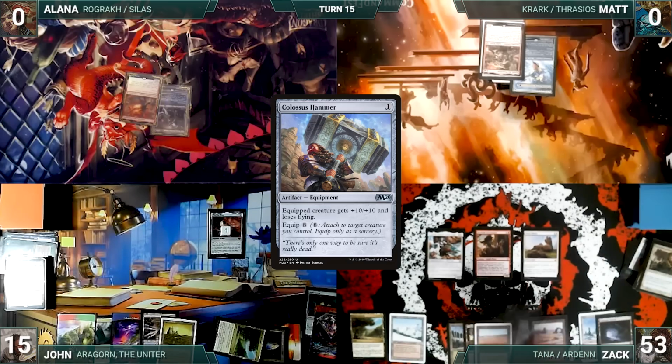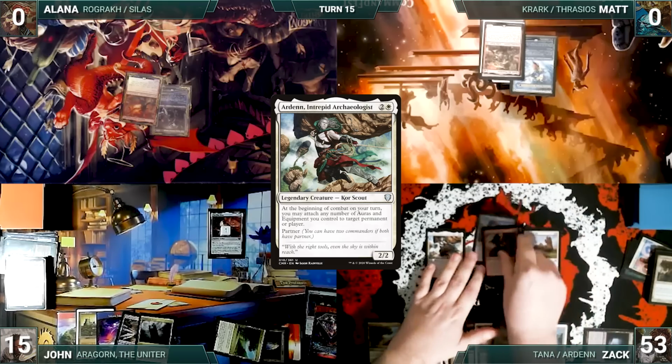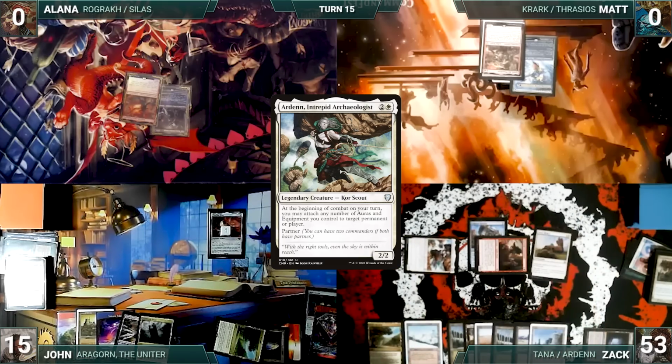Zach draws and casts Colossus Hammer. He moves to combat and Ardenn triggers. Zach moves Colossus Hammer onto Dockside. He attacks John with Ardenn and Dockside. John takes it all and goes to 1 life. In his second main phase, Zach casts Archon of Emeria.